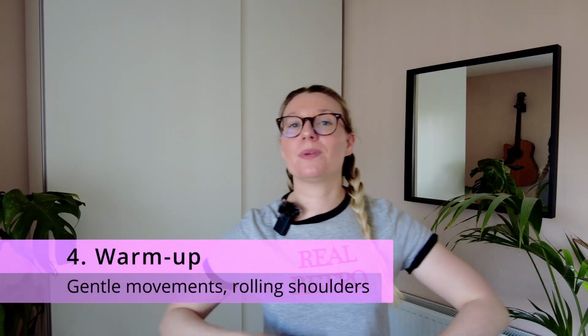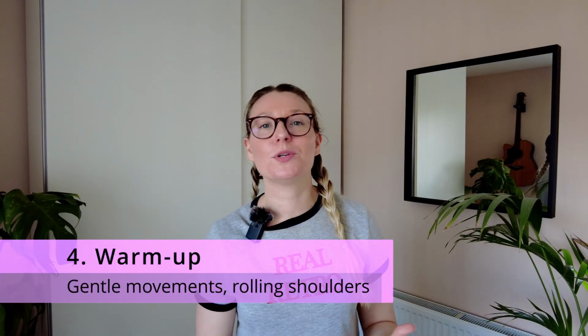Lastly, you can do some other movements that may help you to get rid of any unnecessary tension in your body, like rolling your shoulders. Find some movement, anything that can get you in a relaxed yet active space. And then we are good to go.